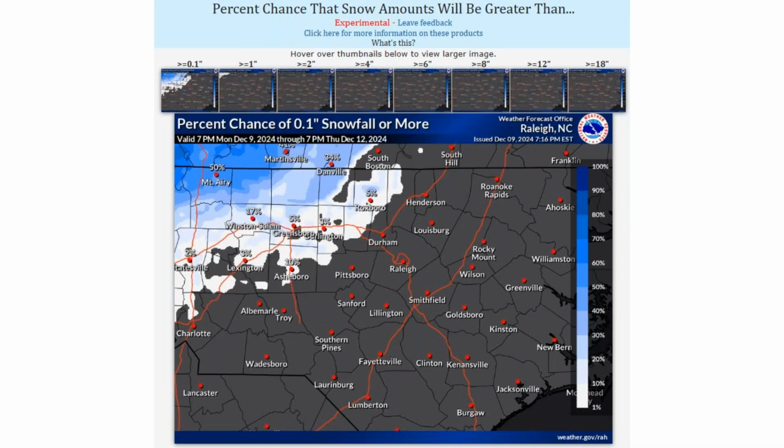Now, if you go down a screen from what I was showing you, if you scroll down on the website, these are percent chances that the snow amounts will be greater than whatever it is. It defaults to the percent chance of 1/10 of an inch of snowfall or more, and we consider that to be measurable snowfall. Anything less than 1/10 of an inch, we consider to be a trace of snowfall.